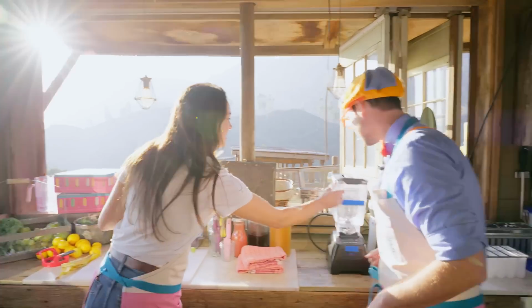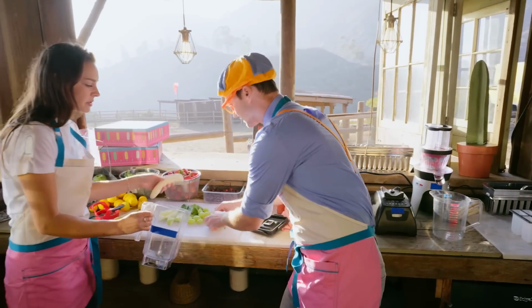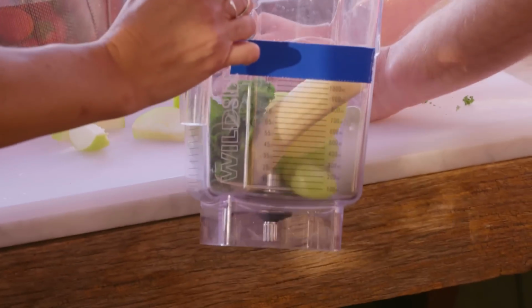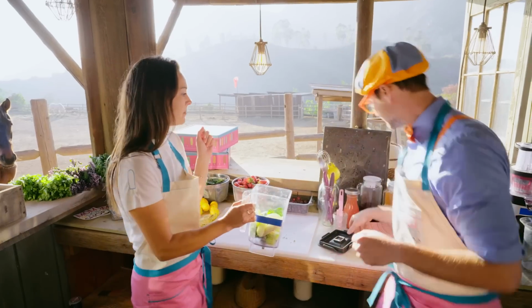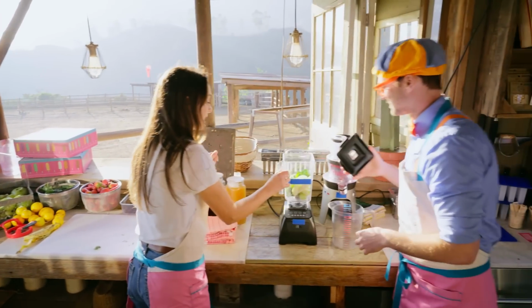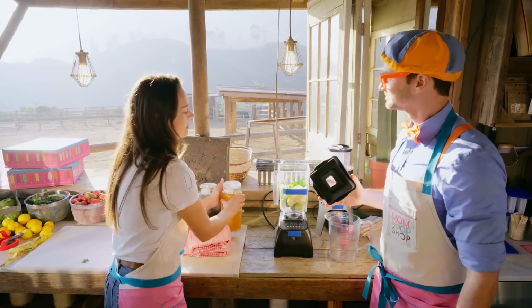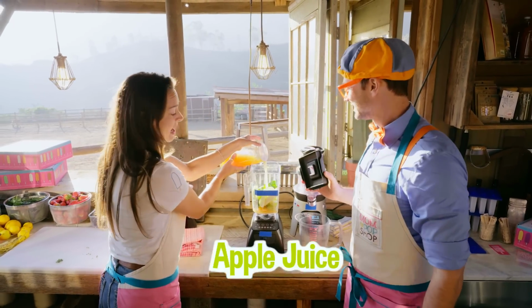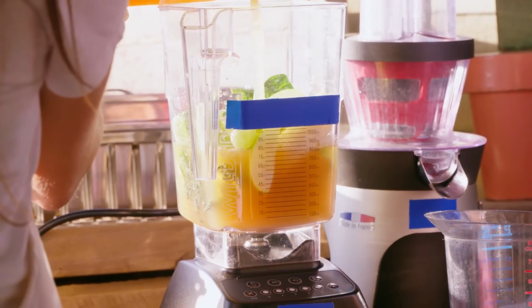Thanks. So I'm gonna go ahead and grab the blender. Okay. And then we could just put all the fruits and vegetables in there. Just throw them all in. It's a very powerful blender. Cool. Okay, here we go. That's apple. And then I'm gonna add some liquid. So anytime you use a blender, you need some liquid. Or else it's not gonna blend properly. All right, and what kind of liquid is that? I have some organic apple juice here. Ooh, yum! All right. I'm so excited.